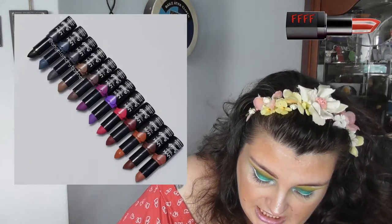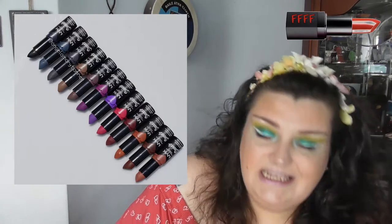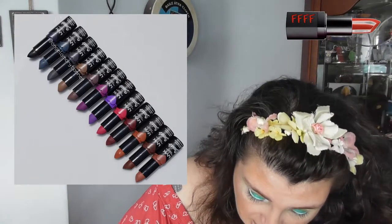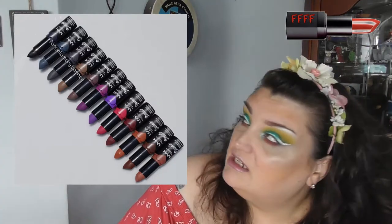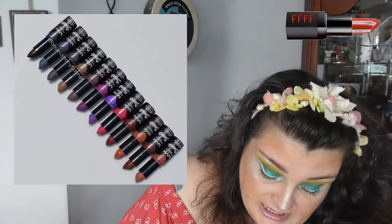NYX have got a professional makeup suede matte lipsticks, $8 in America at the moment. So when it comes over here, probably going to be around about the same price, knowing NYX. You know, not a bad colour range, I suppose.